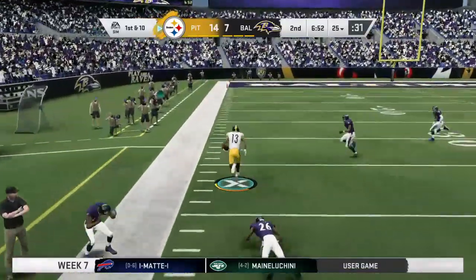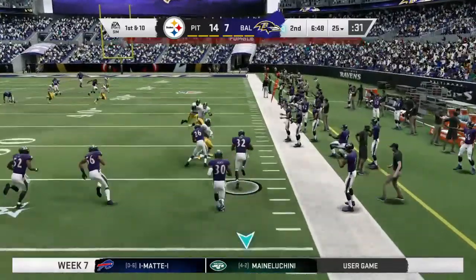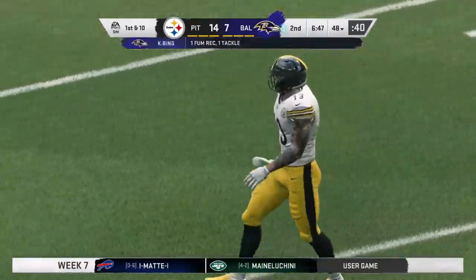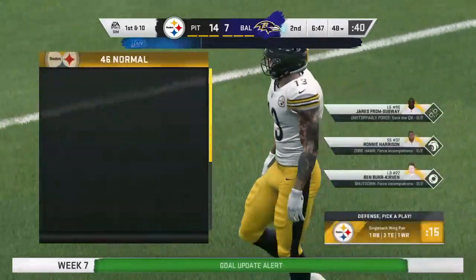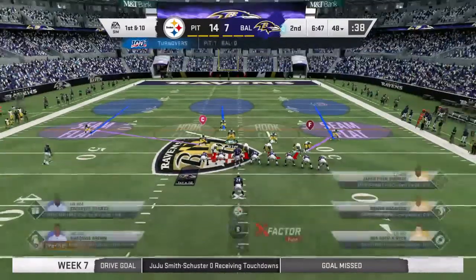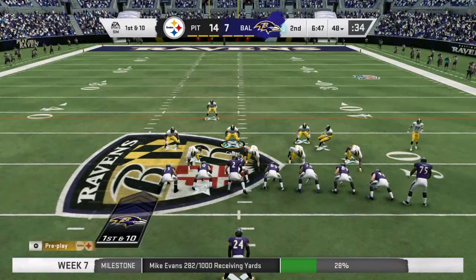Throwing here to start the drive as they connect left side. And now look at this. Big gain, but a fumble. And it's picked up by the Ravens. And the return stops just a little bit shy of midfield at the 48-yard line. Good starting field position for them as they come up 1st and 10. Just shy of midfield at the 48.